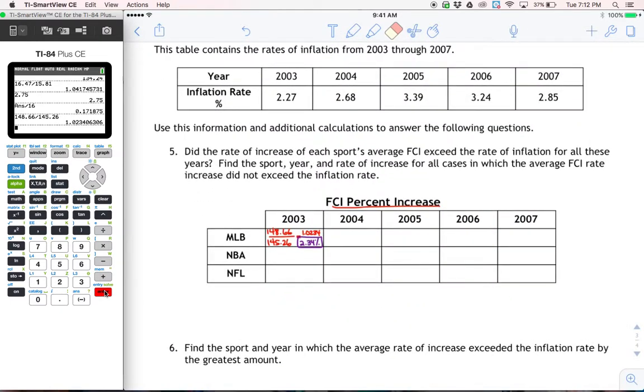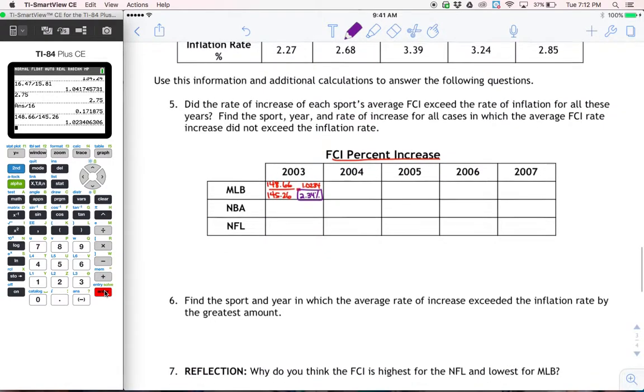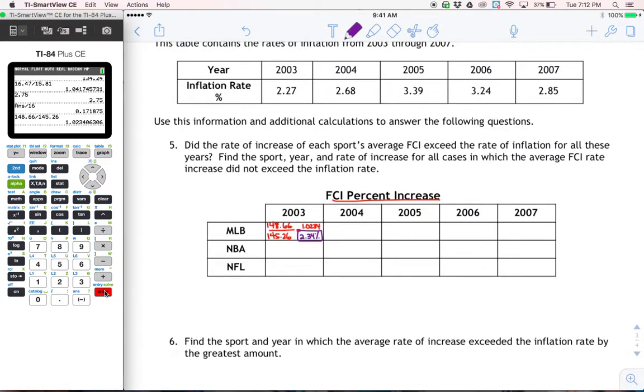And you guys are going to calculate the rest of these rates to answer the following question, right? You need to answer, which of these did not exceed the inflation rate? You're looking at all of these that we haven't done yet, and you want to find out which league and in which year the rate of increase of the league did not exceed the inflation rate of this table up here.